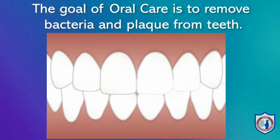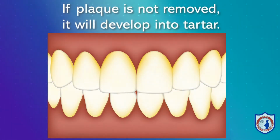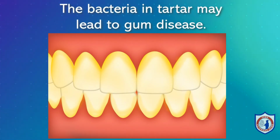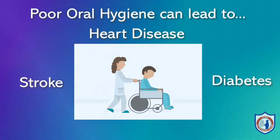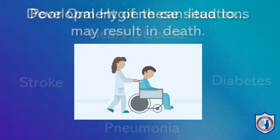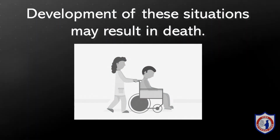The goal of oral care is to remove plaque from the teeth. Plaque develops from food and bacteria. If not removed from the teeth, plaque will develop into hard deposits called tartar. The bacteria in the tartar may lead to gum disease. Poor oral hygiene can lead to complicated medical conditions, including heart disease, stroke, diabetes, and pneumonia. Development of these situations may result in death, especially for people with weakened or compromised immune systems.